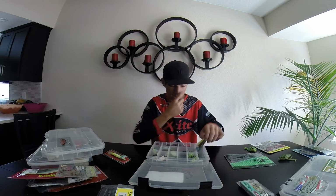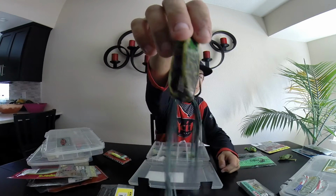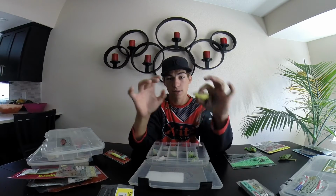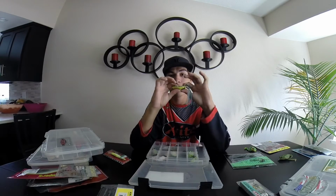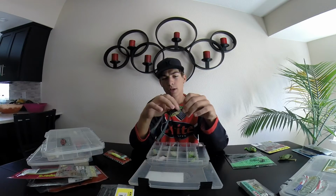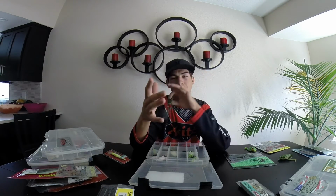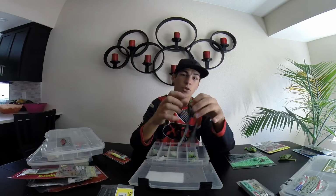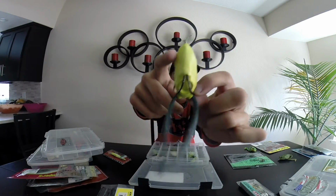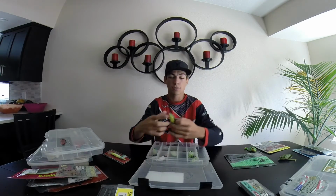Coming in at number 3 right here, we have the Booyah Pad Crasher. This is number 3 because of how amazing it walks. This absolutely slays. I don't really throw it that often, but when I do, I definitely throw it in more sporadic grass, and I'm going away from the grass because this does walk very nice. It has the shape of a boat, and that's why I believe it walks pretty good.